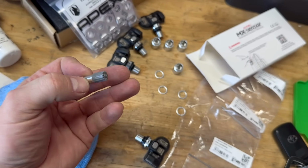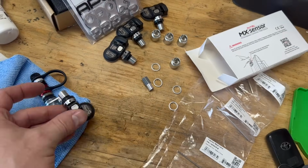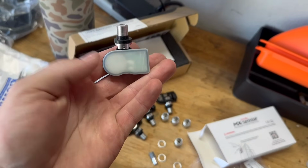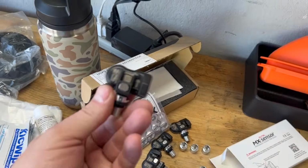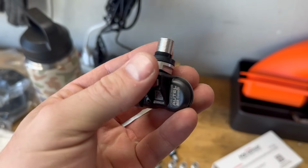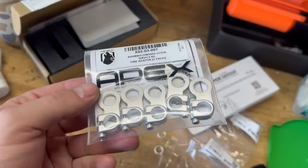You have to cut them off. It's like this. You have to cut them off for clearance. And basically this is gonna sit in your wheel just like this. So it's definitely not a ghetto solution at all. It's really nice. It's just kind of crazy to order brand new TPMS sensors and hack them up. But that's what we're gonna do.